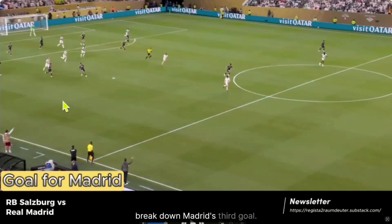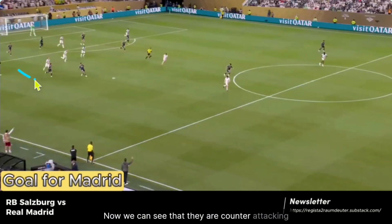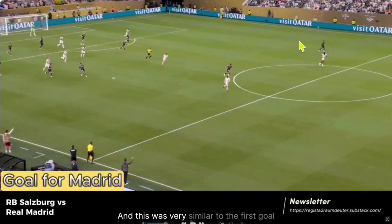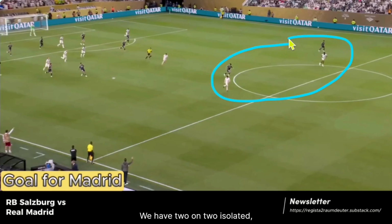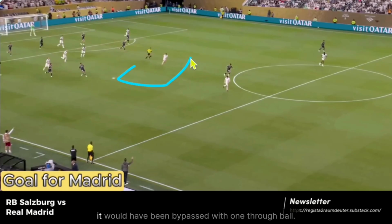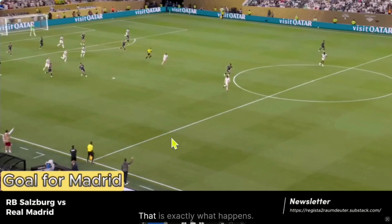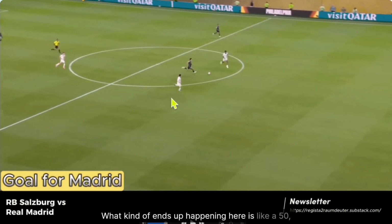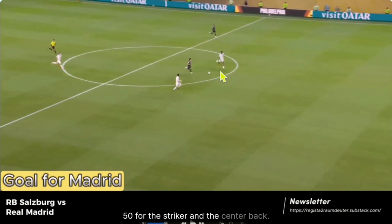Let's break down Madrid's third goal now. We can see that they are counter-attacking from, I would think, a set play or a ball won back from a throw. And this was very similar to the first goal scored. We have 2-on-2 isolated very high up and nowhere in the midfield, or in this case, if there was a Salzburg midfield, it would have been bypassed with one through ball. That is exactly what happens. It's played through. What kind of ends up happening here is like a 50-50 for the striker and the centre-back.